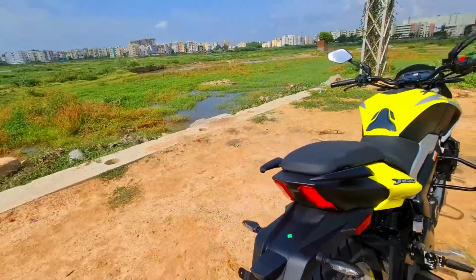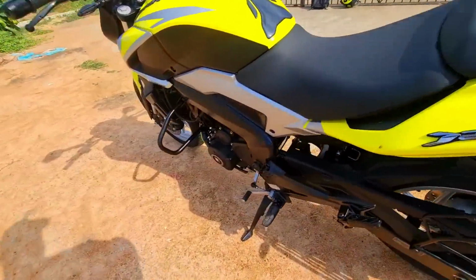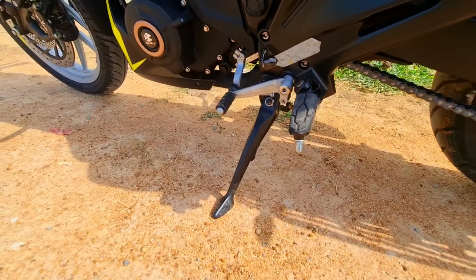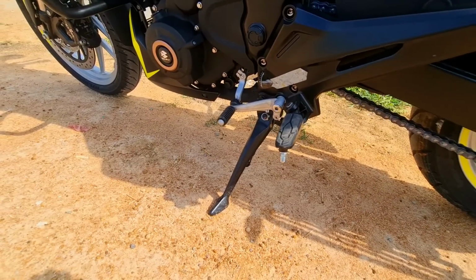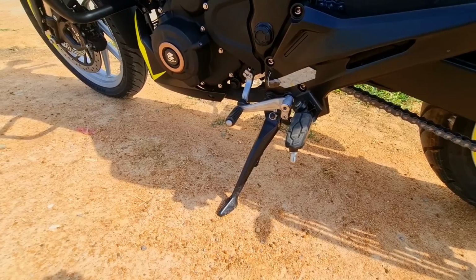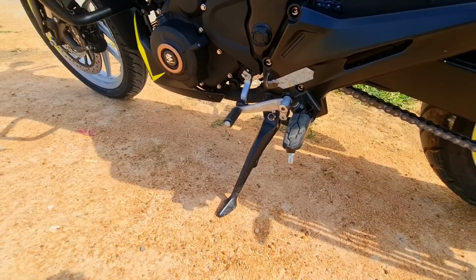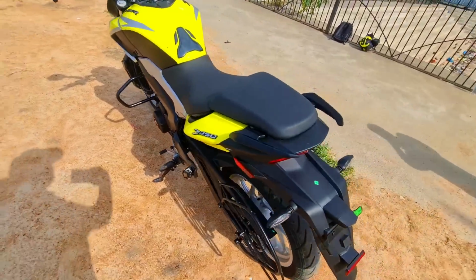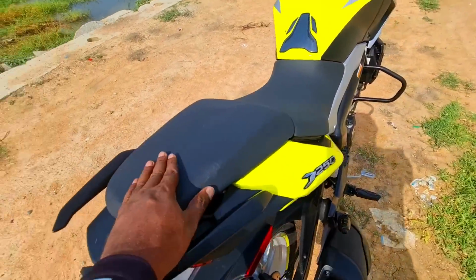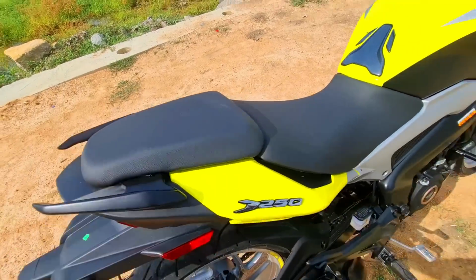Talking about quality also, the side stand is of very good quality, which can take more payload and can accommodate more saddlebags and the excess weight while touring. So that's a major plus. You also get bungee cords underneath the seat. I'll try and show it to you later.